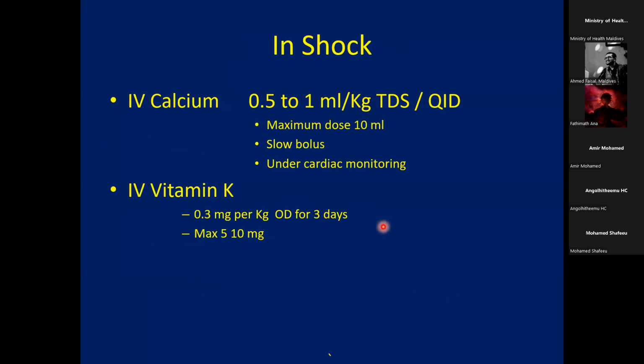So for those who come in shock, of course, you have to give a bolus, 10 ml per kg normal saline over 1 hour. If you have to give another bolus, you may do so, depending on the vitals and PCV, of course. And of course, don't forget about calcium and vitamin K.